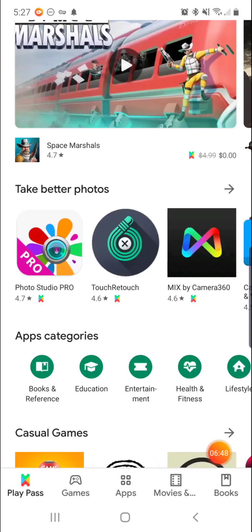Do I think, from a gamer's perspective, it's as good as Apple Arcade? No, Apple Arcade has more games, just flat out. It has more games, it has exclusives.